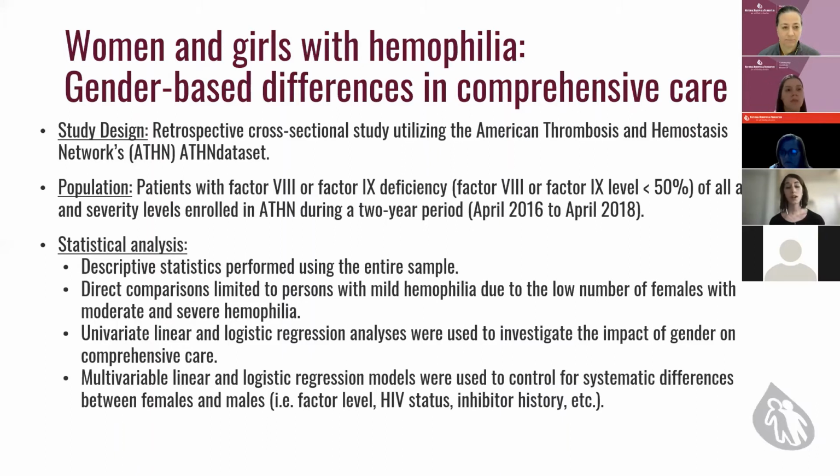The population I studied were patients with factor VIII or factor IX deficiency using the ATHN definition of less than 50% factor level of all ages and severities enrolled in ATHN, and it was a snapshot from April 2016 to April 2018. We used descriptive statistics for the entire sample, but because of the limited number of females with moderate or severe hemophilia, we limited the direct comparisons to mild hemophilia only, using univariate linear and logistic regression analyses and multivariable linear and logistic regression models.